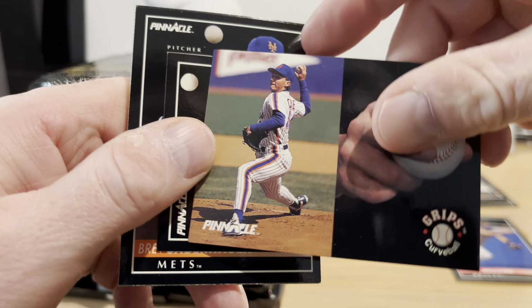Ryne Sandberg on the Technician insert or subset. Mike Grapuso. That's a name I've not heard of before. Ramon Martinez. David Wells. Hubie Brooks. Bobby Witt. Brent Mayne. Al Osuna. Mark Eichhorn. Chris Bosio. Lance Johnson. Mike Gallego, and Kevin Mitchell has the bat on ball.